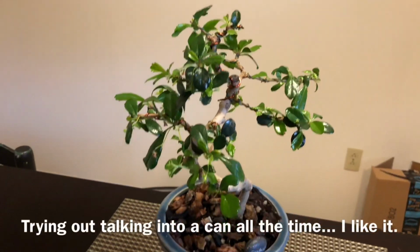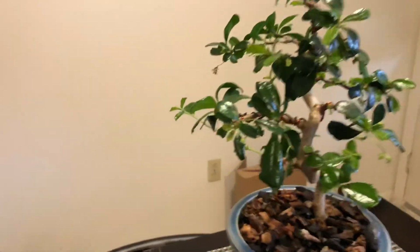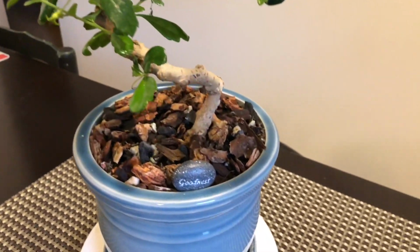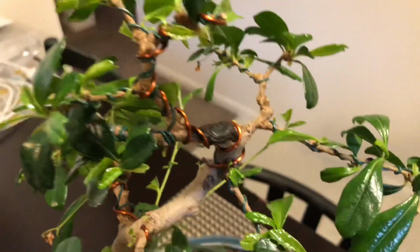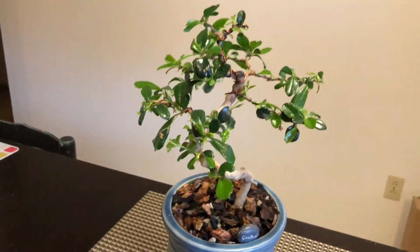Boom. So I got this guy. This is my Fukian tea. This is my first bonsai, and he's growing like crazy. He's getting all these new little branches on him and having fun. So he'll get a repot soon. I'll take a bunch of these little stragglers off. I'm just kind of leaving them on to let him get healthy for a while. Got him all wired up, pointing in the way that I want him. So yeah, he'll get a repot very soon.